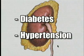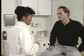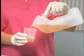Diabetes and hypertension are the two most common causes and account for approximately 2/3 of the cases of chronic renal failure. The goal of treatment for all renal failure is to identify and treat any reversible causes, as well as preventing excess accumulation of fluids and wastes, while allowing the kidneys to heal and gradually resume their normal function.